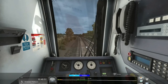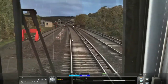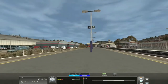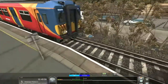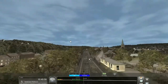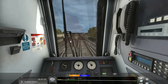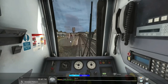Alright, Haslemere, platform 2. I'm surprised we're not going into platform 1 or 3. Let me just check. Is it 1 or 3? Okay, and that's probably why. That's platform 3. Yeah, I'm still questioning why I've never seen a 455 come through Haslemere or do a service to Haslemere on Real Time Trains. Someone, please tell me something about that because I'm really interested in that. Are we going to Waterloo via the Portsmouth Direct?